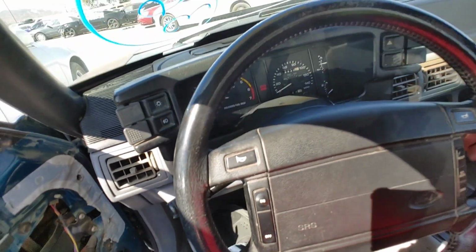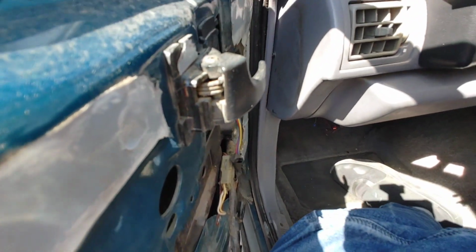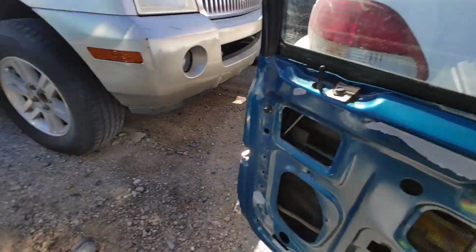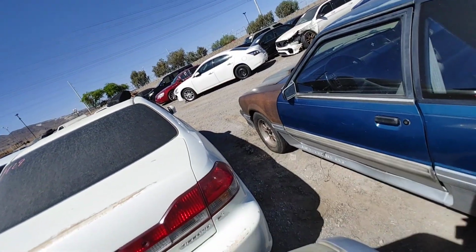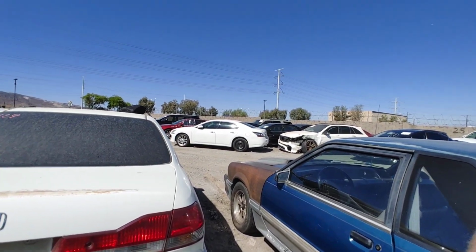Let's see if we can get a look under the hood. The thing that's crazy is I don't know if we are going to be able to look under the hood because I'm not seeing a hood pull here. Let me get out and take a better look. Oh boy! I'll pop you guys up right here while I'm investigating the scene.